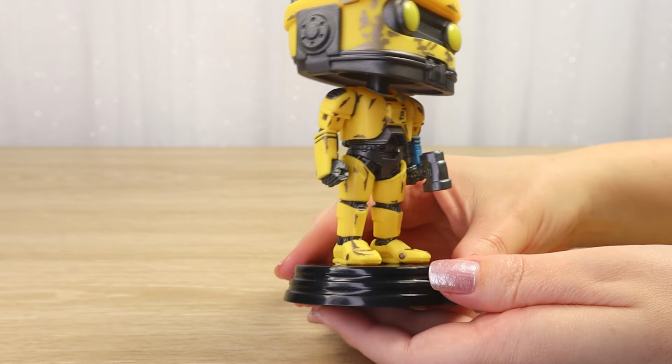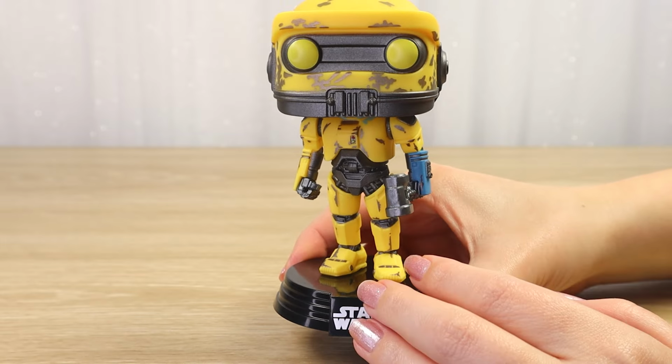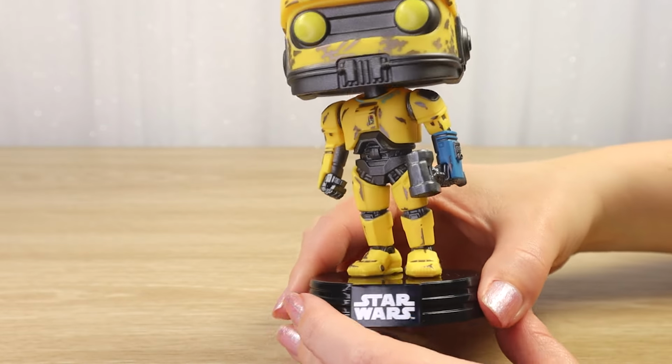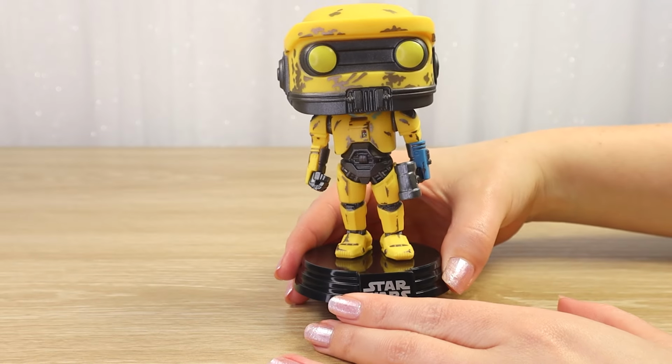I am quite happy that overall this looks pretty tidy because there is a lot of paintwork here to go over. Lots of this silver all over the place. Really quite fun. I am thinking he definitely looks better once I got him out.